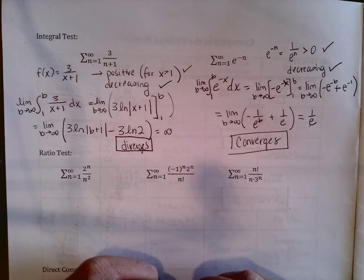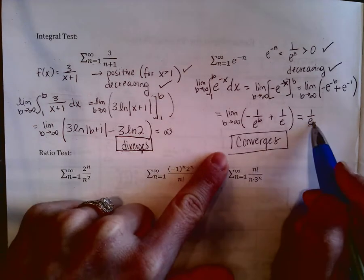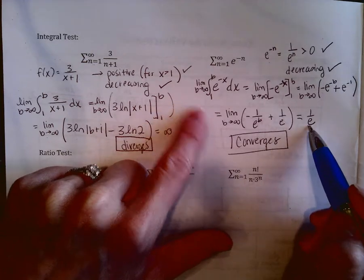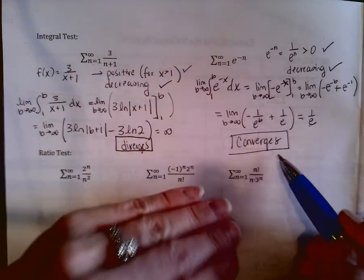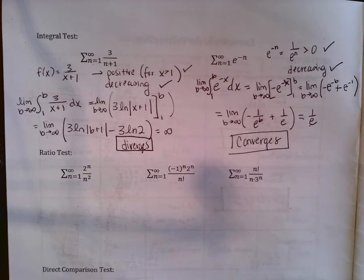Now, does the series converge to 1 over e? My answer is no, not necessarily. It doesn't mean it converges to the same thing. The integral converges to 1 over e, but does the series? I'm honestly not sure. The conclusion that we're making is just that it converges, not necessarily what it converges to. Okay, so that's the integral test.